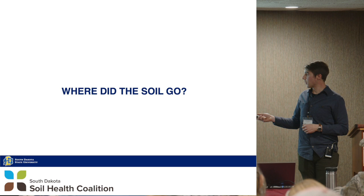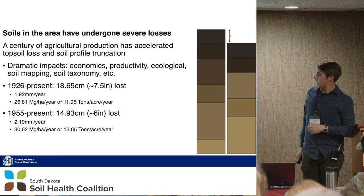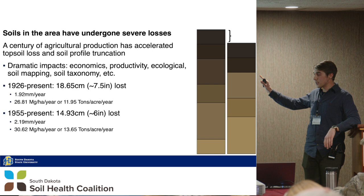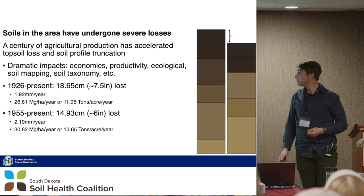Long story short, soils in the area have undergone severe losses. A century of ag production has really accelerated topsoil loss and truncated the soil profile. So we're not only losing topsoil, but our actual active soil profile has shrunk. And then there's just a summary of the numbers.